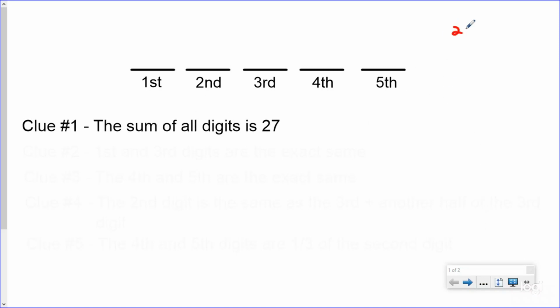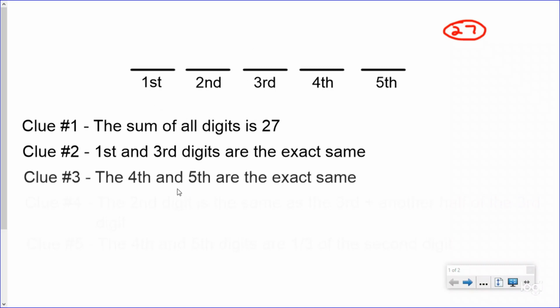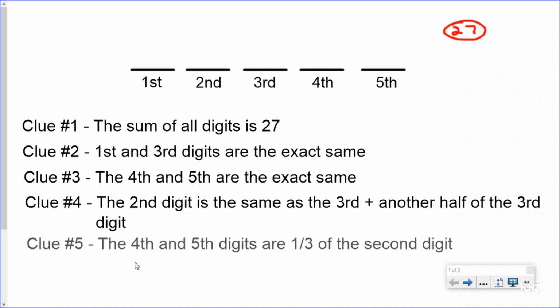So when I add them all up together, my answer should be 27. The second clue is that the first and third digits are going to be the same number. The third clue, the fourth and fifth are the same number. Clue number 4 says the second digit is the same as the third, but plus another half of the third digit. And then our final clue is that the fourth and fifth digits are 1/3 of the second digit.